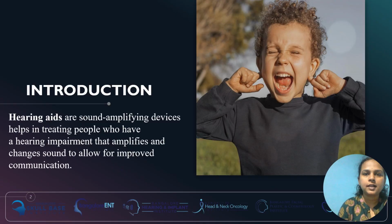So what is a hearing aid? Hearing aids are sound amplifying devices that help in treating people who have a hearing impairment; they amplify and change sound to allow for improved communication. So this is basically used by hearing impaired patients, so that the hearing aid picks up the sounds and amplifies it. It enhances the speech sounds and sends them to the ear canal. So this is how it improves communication better in their lifestyle.